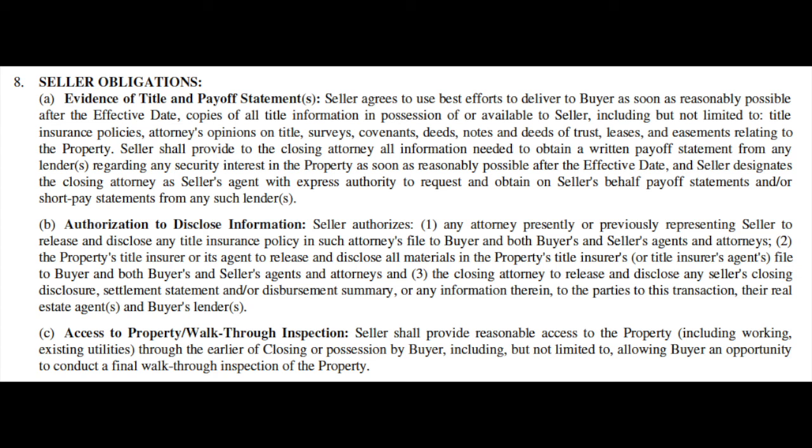Even something as small as measuring to make sure that your bed will fit, that your refrigerator will fit, things like that, they have to allow you to do that. Preferably things like measuring is done during the due diligence period. So if something does not fit that you are in love with, like an antique chandelier, then you will have that right to back out of the property. But that final walkthrough, again, is super important, and they are legally obligated to allow you to do that.